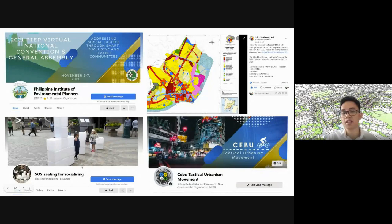This is where technology like social media plays a part in urban planning and design, because it's about getting people connected and informing people about the issues in our local communities. This one, Cebu Tactical Urbanism Movement, was started by a class of mine, but we haven't been able to update it because we're all working on our own things. Some of us are starting families, so that's the main issue. We really need a group of passionate people who are invested in developing local communities for these kinds of groups to be sustainable and relevant.